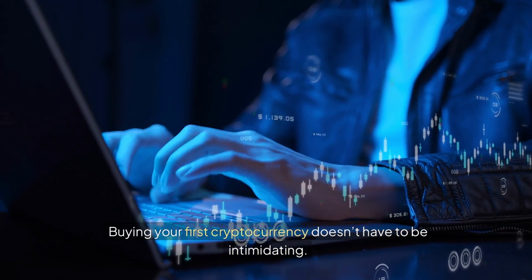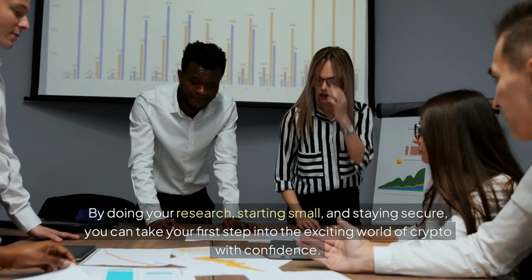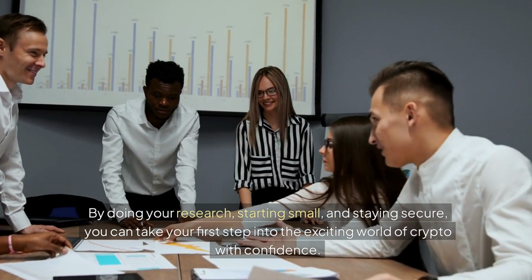Buying your first cryptocurrency doesn't have to be intimidating. By doing your research, starting small, and staying secure, you can take your first step into the exciting world of crypto with confidence.